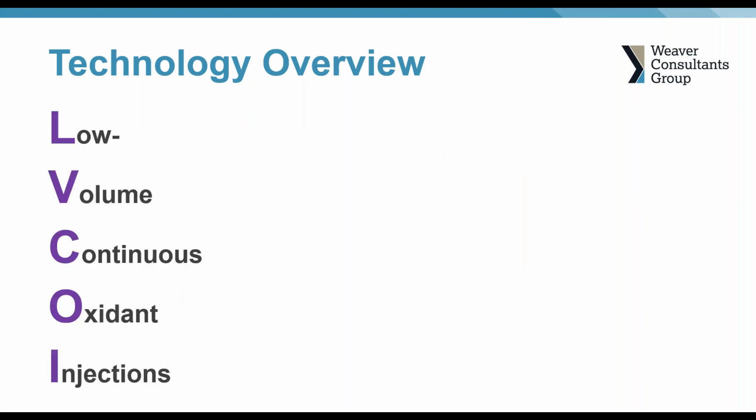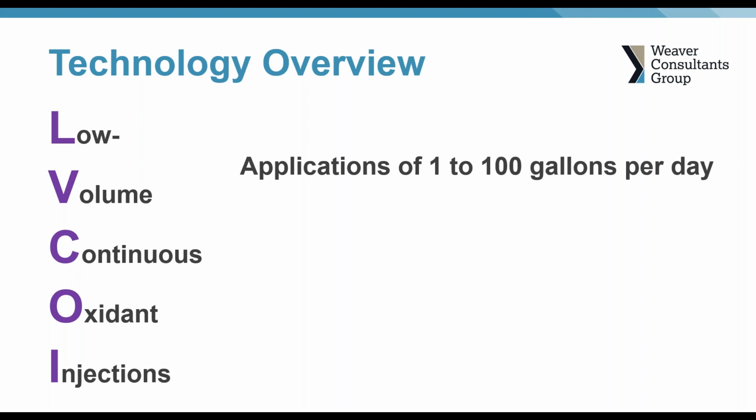So what is our low volume continuous oxidant injection? The LVCOI is an automated metering of low volume oxidant into multiple dedicated injection wells on a daily basis. This results in a concentrated oxidant front that expands as contaminants react with the oxidant. This creates a highly oxidative treatment zone, which expands over time.